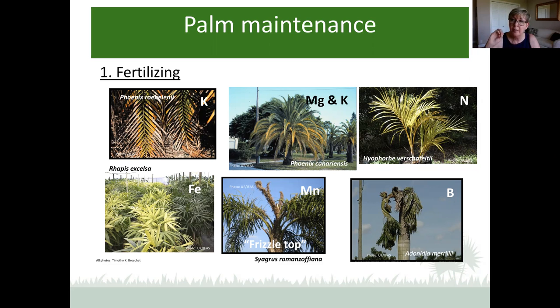Nitrogen creates a burst of new growth. And then if you don't have the right level of potassium to keep up with it, you're going to have a deficiency there. We often hear people say, well, Epsom salts, great, because magnesium deficiency is very common on palm trees.